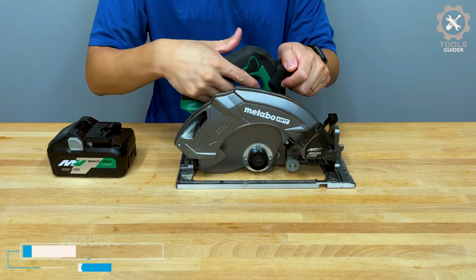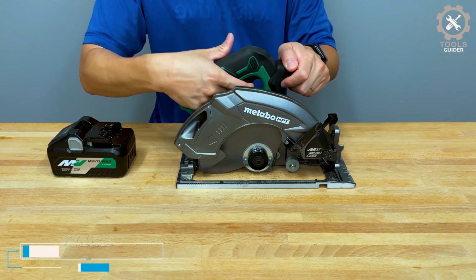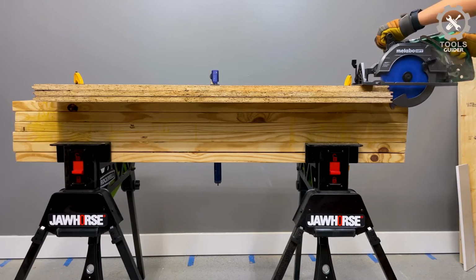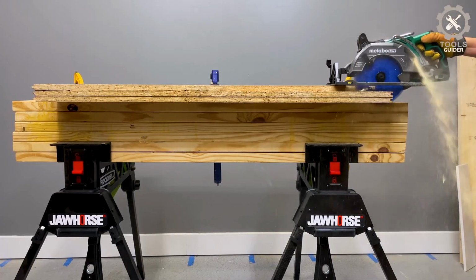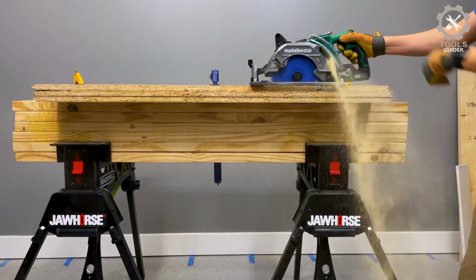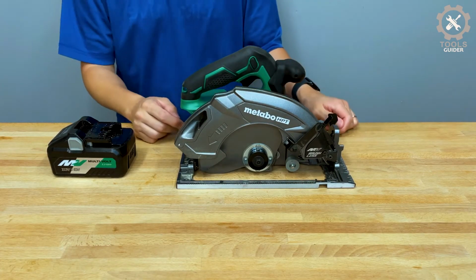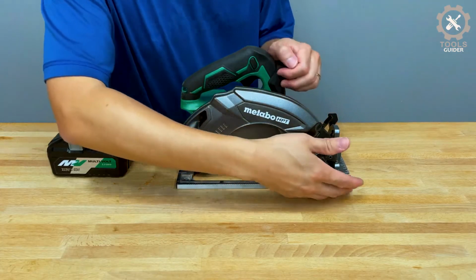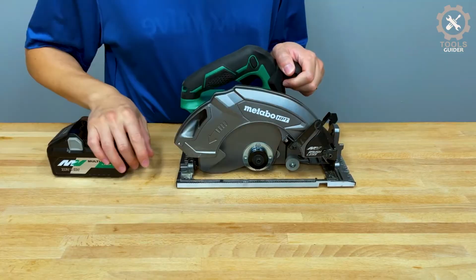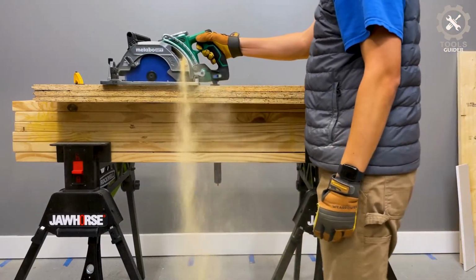Number 1. Metabo HPT C3607DAQ4. The Metabo HPT C3607DAQ4 is made for operation on its 36V battery platform or powered up through an adapter that plugs into the wall or an extension cord. Lines of sight to the blade are good, the handle is comfortable, and there are no issues exchanging the battery or adapter, sold separately. Runtime for the 36V 4Ah battery was excellent during testing.